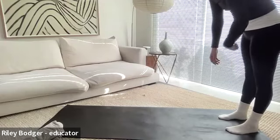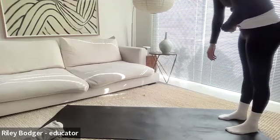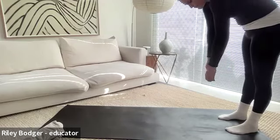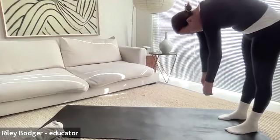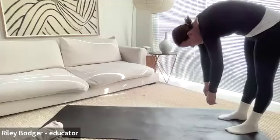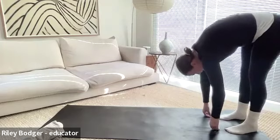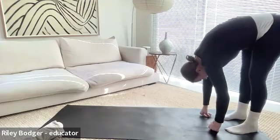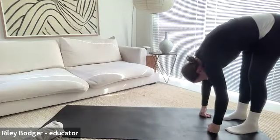From here, I want you to scoop the belly in slightly. Nothing too forced, but we're trying not to let our hips go back behind us. I want us to round through the spine as if you're a piece of old wallpaper dripping off the wall. Let the head go heavy like a heavy bowling ball and come down all the way to the floor. If you want to bend your knees slightly to take any pressure out of the legs or the back, please feel free to do that. Look after your bodies. Hang at the bottom for a second.